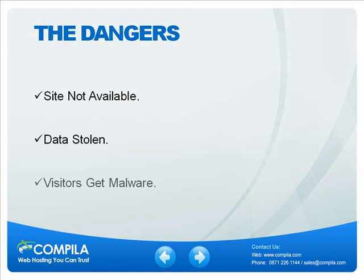Then there is the chance that your visitors get malware. Malware is malicious software. It is any software used to disrupt computer operation, gather sensitive information, or gain access to private computer systems. This can be really nasty stuff, and it can do you damage as well as your visitors.